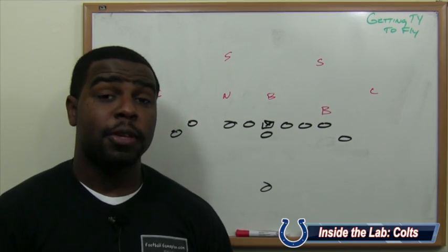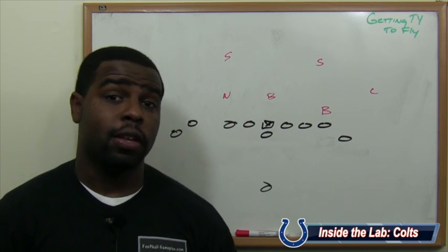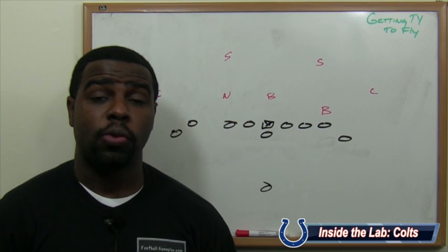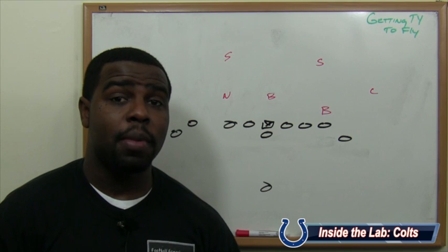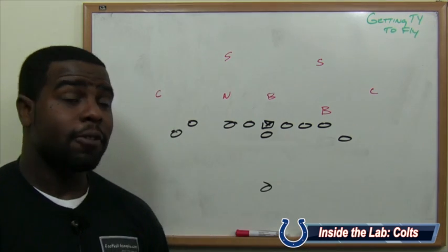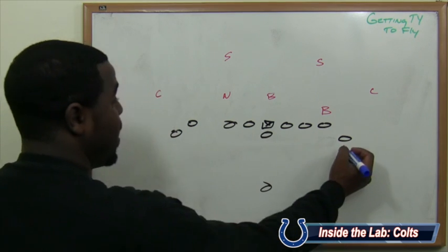The Indianapolis Colts have some explosive talent offensively. One guy in particular, T.Y. Hilton, has the breakaway speed to threaten the defense, and I'm going to show you how they can utilize his speed in the short passing game and where he can take it deep down the field because of his speed.